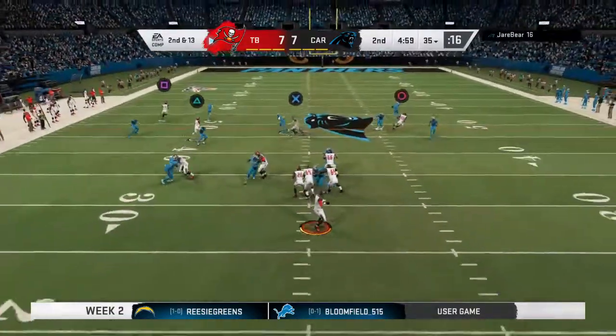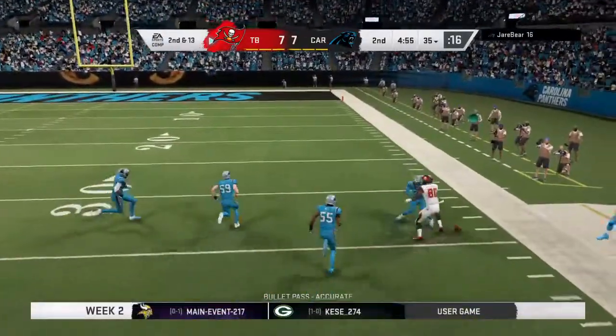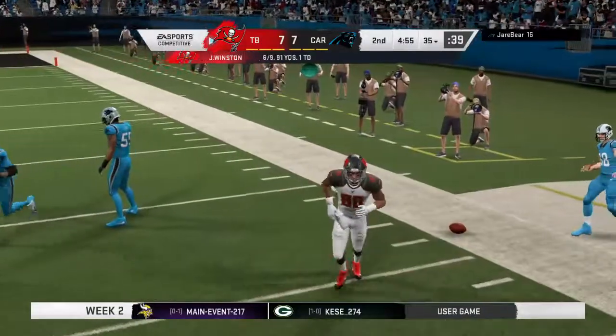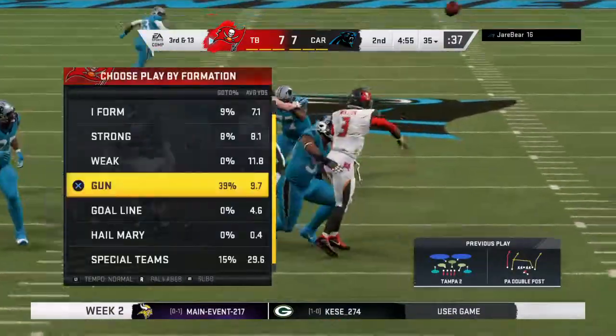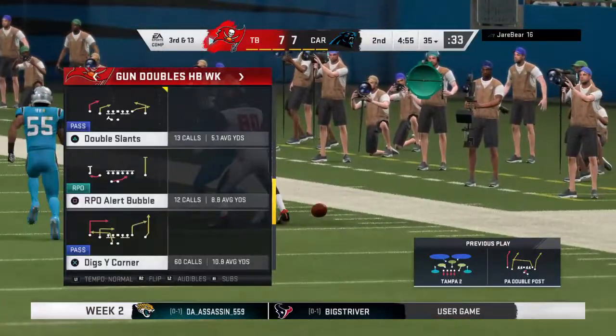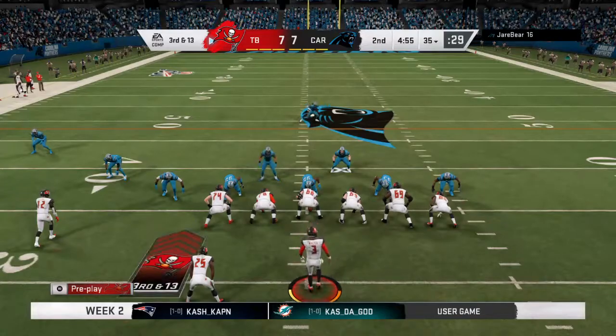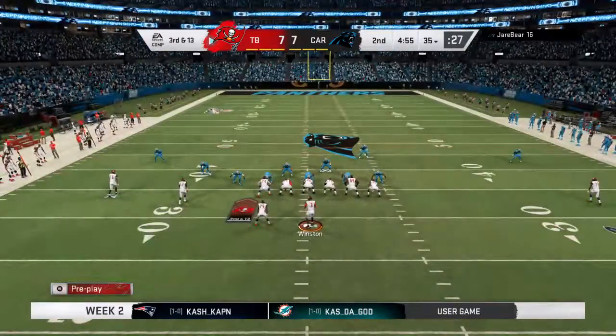Off the play fake. Winston. Going up top. And that's going to be incomplete. Good effort there, trying to take a shot, but it's 3rd down. And you just know when that play call came in, their eyes lit up because anytime you get a chance to take a big shot downfield, that's a lot of fun, and they missed an opportunity.